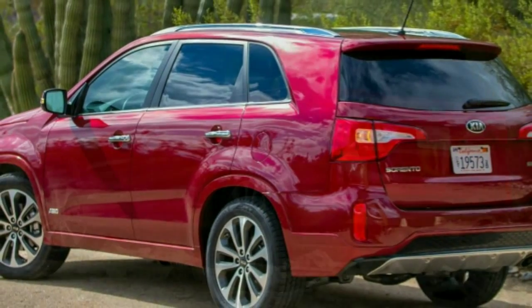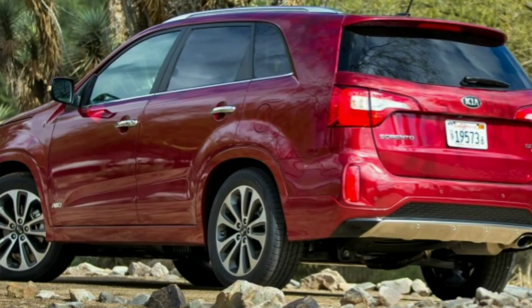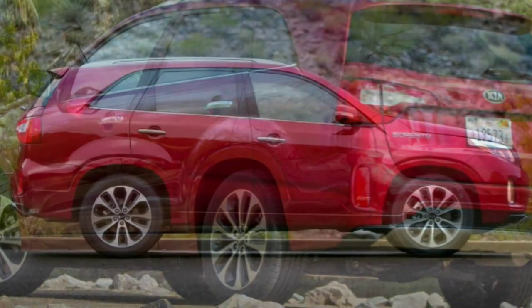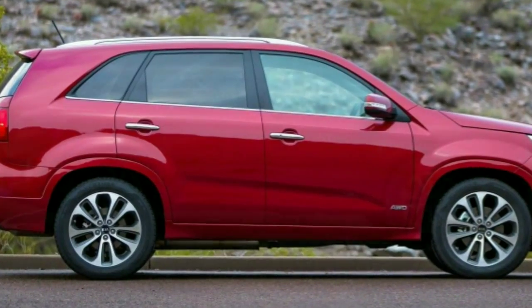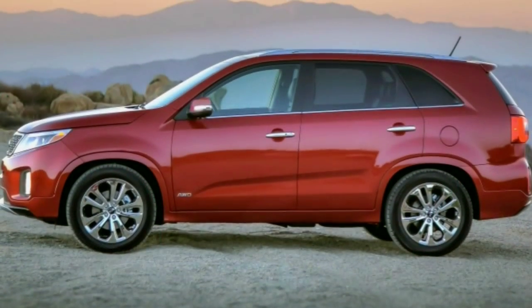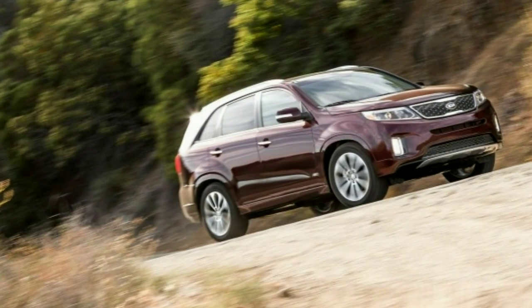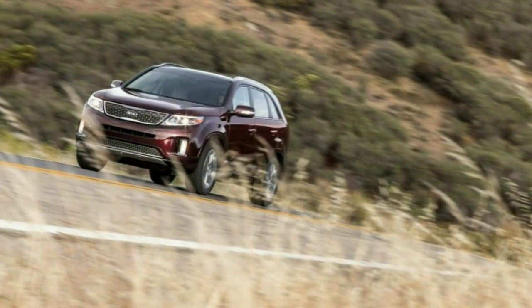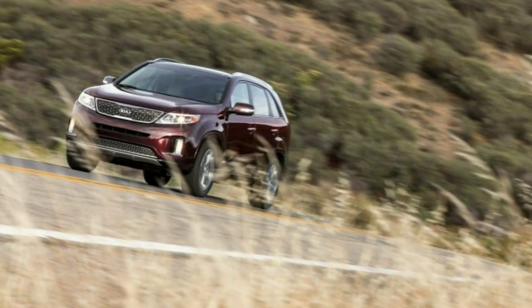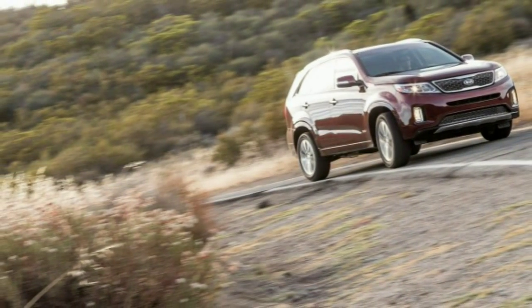Driving impressions. Most drivers will find that the 2015 Kia Sorento feels a bit underpowered with the base 4-cylinder engine. Considering the 4's negligible fuel economy advantage, upgrading to the V6 engine is well worth it if your budget allows. The V6 is smooth and provides plenty of power for passing and merging, though it can get a bit loud at higher RPM. The 6-speed automatic is hard to fault with its smooth and timely gear changes.